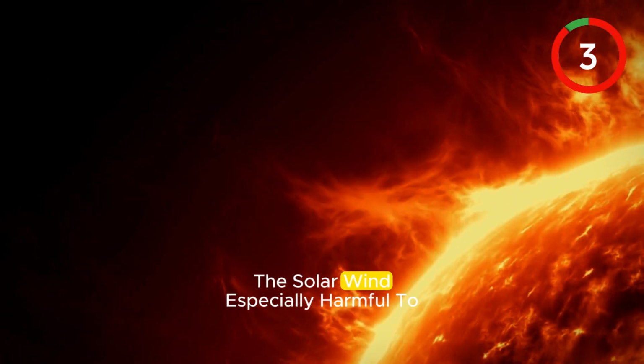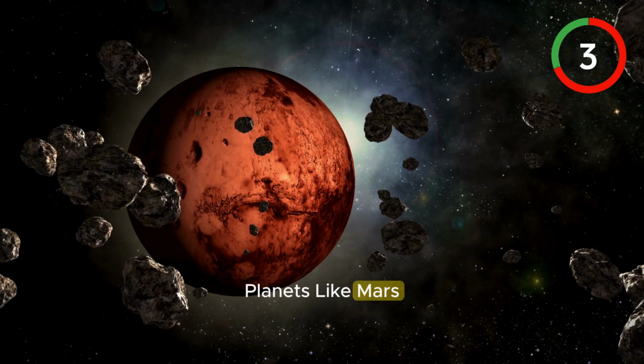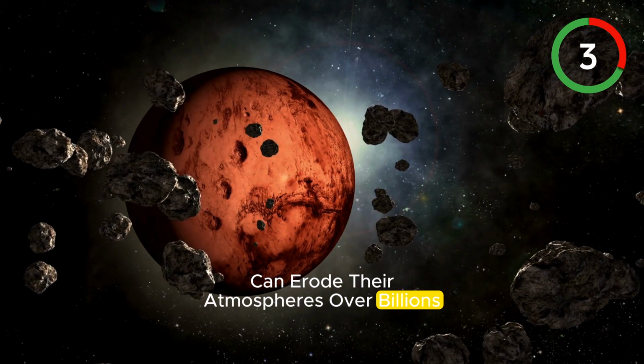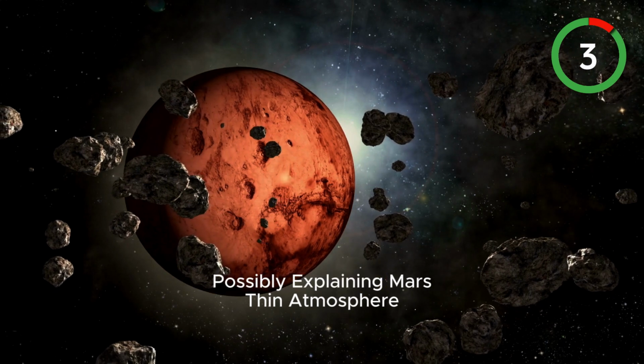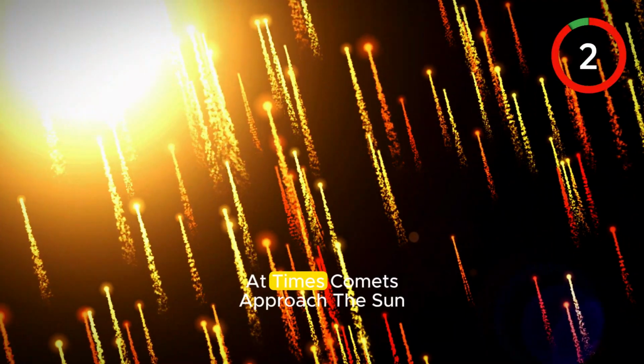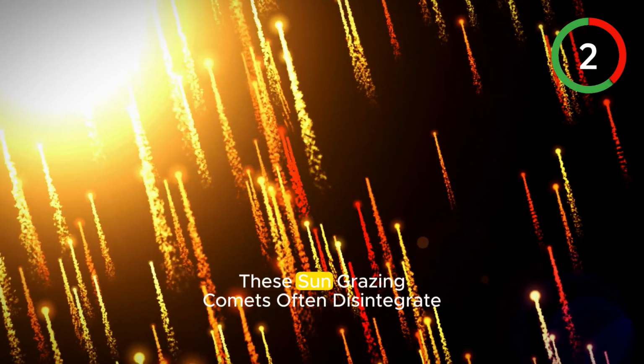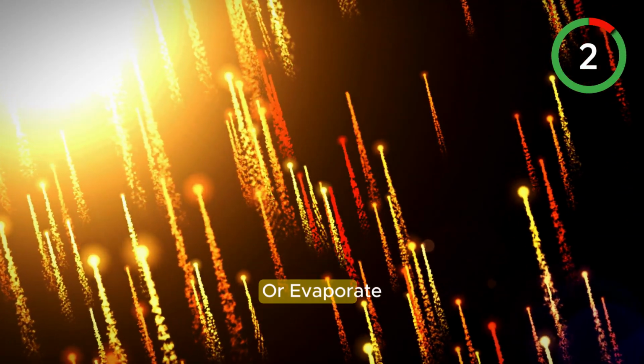The solar wind, especially harmful to planets like Mars with weak magnetic fields, can erode their atmospheres over billions of years, possibly explaining Mars' thin atmosphere. At times, comets approach the sun closely, facing intense heat and gravity. These sun-grazing comets often disintegrate or evaporate.